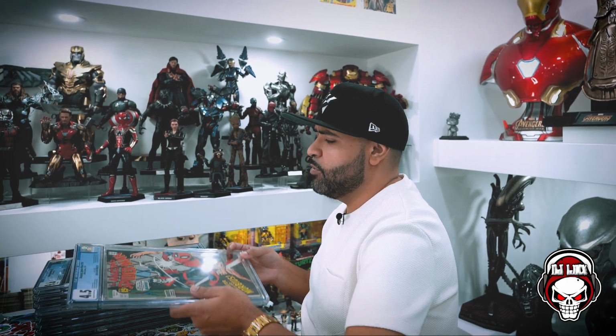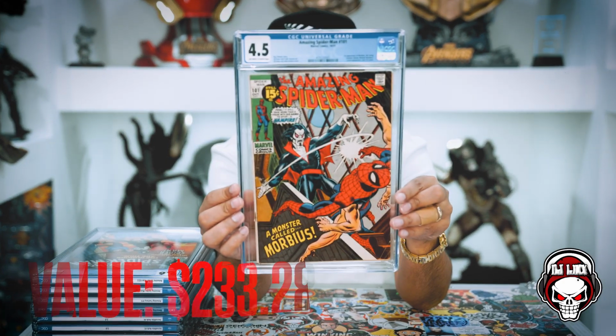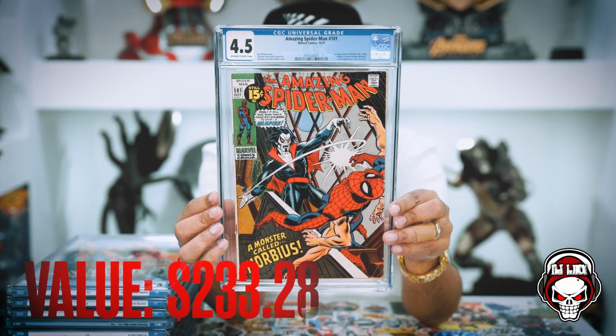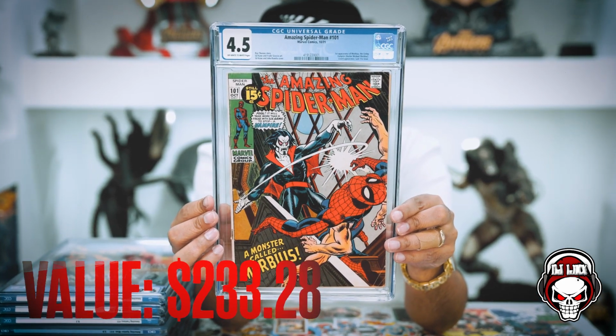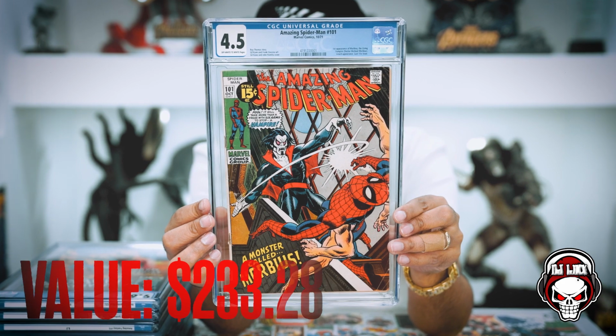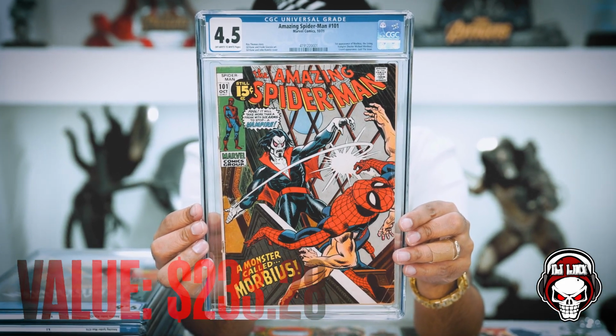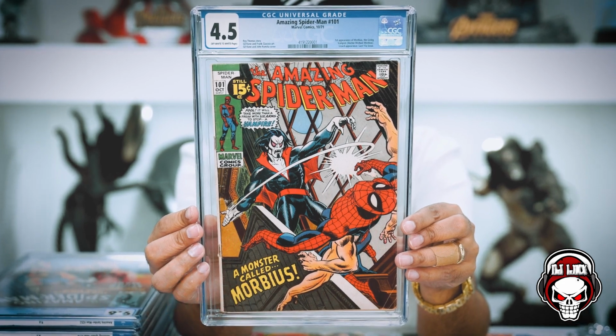So the first book we have coming up, I actually won this out of a mystery box. It was a Sub-Zero Comics mystery box, and I think this was the grand prize of that box. And this was Amazing Spider-Man 101, first appearance of Morbius. Now, the book was won raw. I cleaned it, pressed it, and sent it off to CGC, and I was pretty happy with the 4.5. I thought it was gonna come back a lower grade.